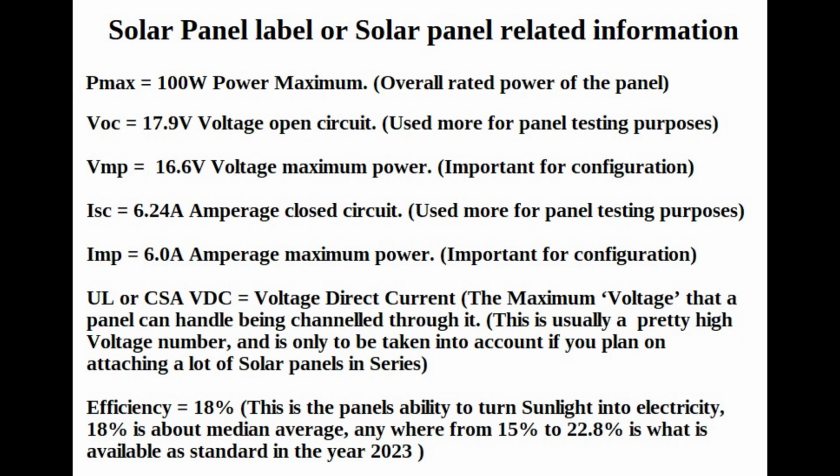So IMP stands for amperage maximum power. In our case, it's going to be 6 amps. And this is important for configuration. So keep the IMP and the VMP in mind. These are important. Then it might have UL or CSA or VDC. It stands for voltage direct current, which is the maximum voltage that the panel can handle being channeled through it.